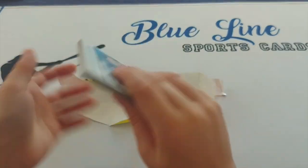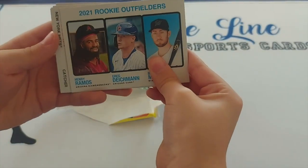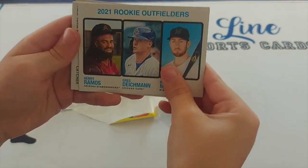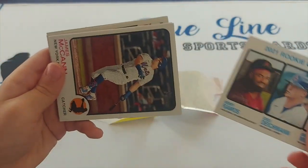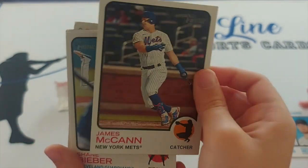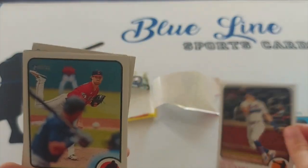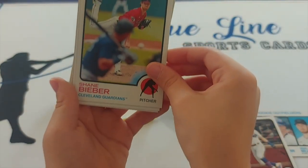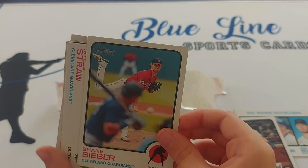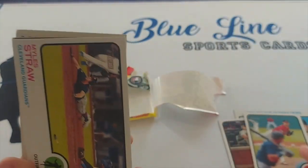Let's see. We're waiting to get a real one autograph out of these. It hasn't happened yet, but alright, we got the rookie outfielders. Don't recognize any of those names. James McCann. All right, tell us what we got, buddy. Okay. We got Shane Bieber. Like Justin Bieber. McCann, Guardians.